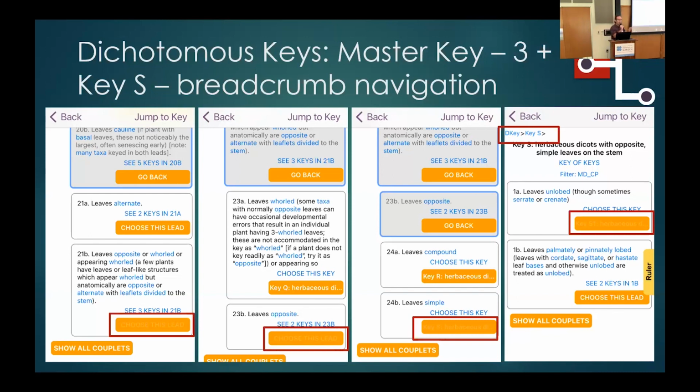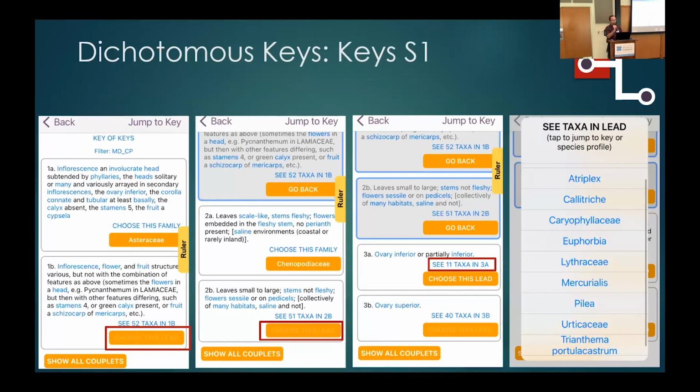So we got to the same place, but it looks a little different, and there's fewer choices because I've done that geographic filtering. I'm going to again choose leaves are unlobed, and get to key S1. And from S1, I'm going to start going through the same process. FloraQuest has these little messages, like 11 taxa in 3A, 40 taxa in 3B. It's kind of like a crystal ball, looking forward: if you choose this, what is in your future? This is a good way, if you know some plants, to click that and say, okay, these are the types of plants that are coming later. These are the plants with the inferior ovary or partially inferior.